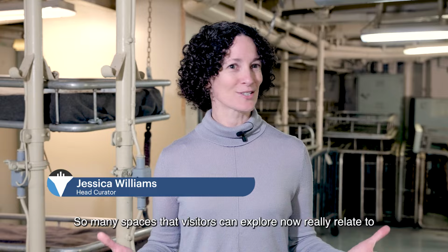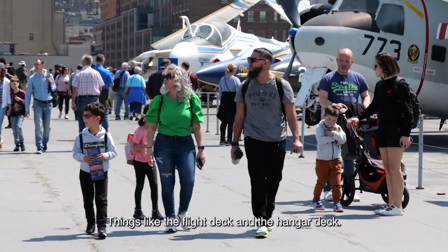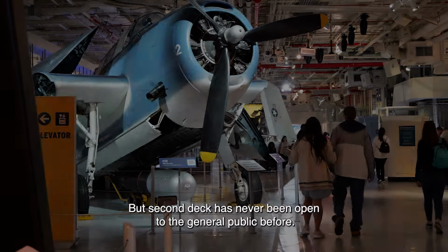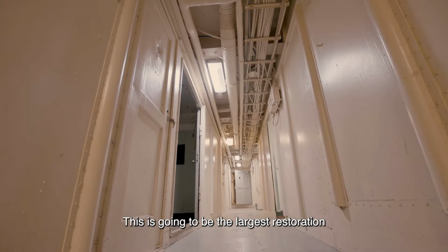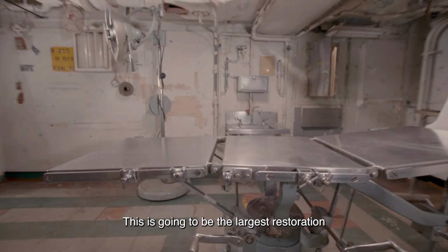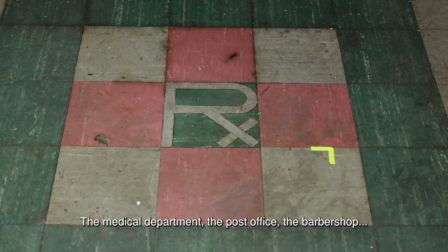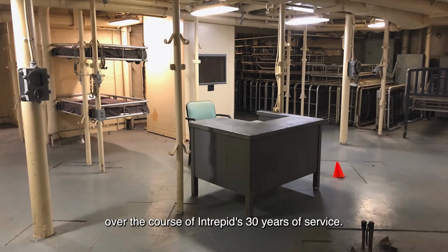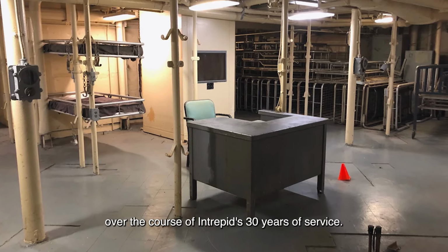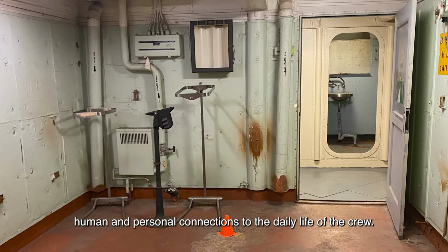So many spaces that visitors can explore now really relate to Intrepid's function as an aircraft carrier, things like the flight deck and the hangar deck, but second deck has never been open to the general public before. This is going to be the largest restoration of historic spaces on Intrepid in many, many years. The medical department, the post office, the barber shop, they all played a significant role over the course of Intrepid's 30 years of service. These spaces really have these deep human and personal connections to the daily life of the crew.